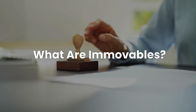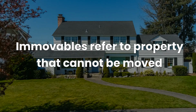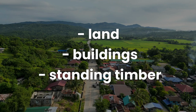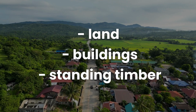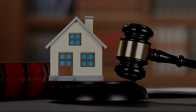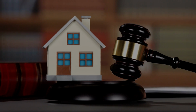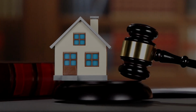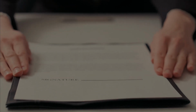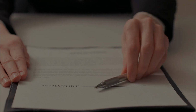First, let's break down what we mean by immovables. In Louisiana law, immovables refer to property that cannot be moved. Think land, buildings, and even things like standing timber that are attached to the land. Unlike movable property, immovables are treated with specific legal requirements, especially when it comes to buying, selling, or mortgaging them. The conveyance, or transfer, of these properties must be done according to strict legal standards, which we're going to break down next.